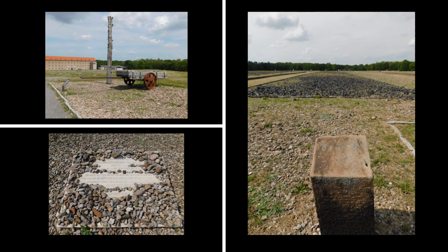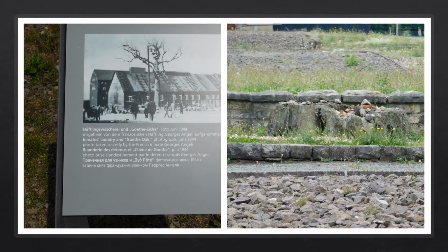As we walk down the path, we see a cart that prisoners were made to pull, commemoration plaques, and markers for the barracks or blocks. This marker reads Block 17, and you can see the outline of where the barrack once stood. When walking down the path, I had initially overlooked this tree stump. The tree was known as the Goethe oak. That's the German pronunciation. It's spelled Goethe. A sign near it shows what the oak tree looked like in 1944.